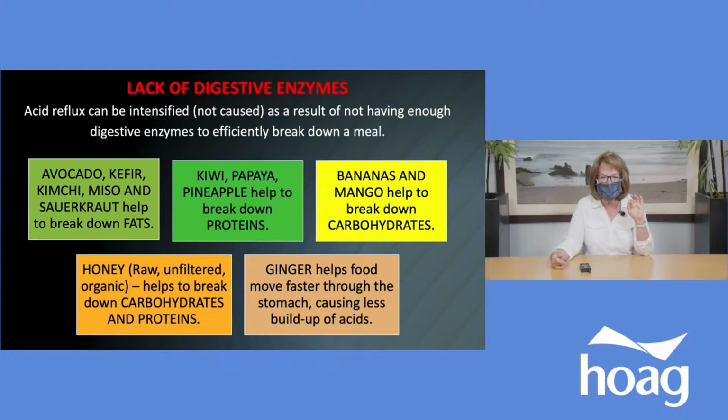Bananas and mango help to break down carbohydrates. Honey, raw, unfiltered, and organic, breaks down carbohydrates and proteins. And ginger helps the food move faster through the stomach, so it causes less buildup of acids.